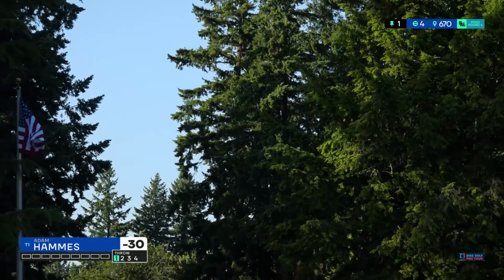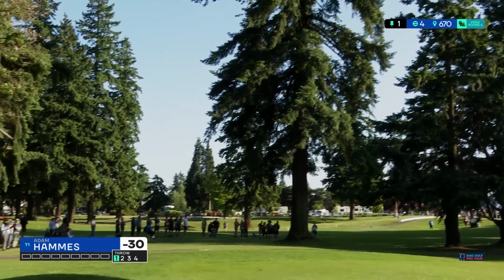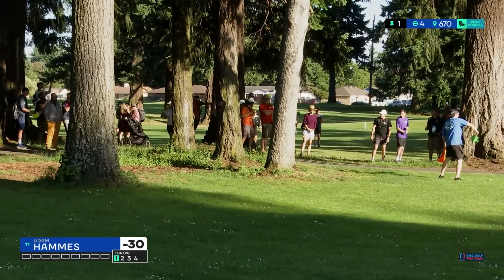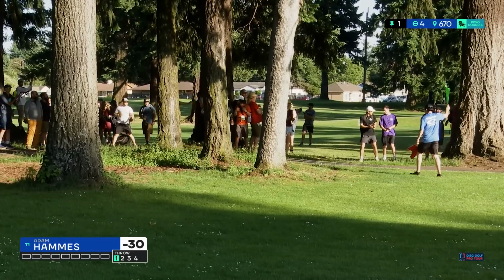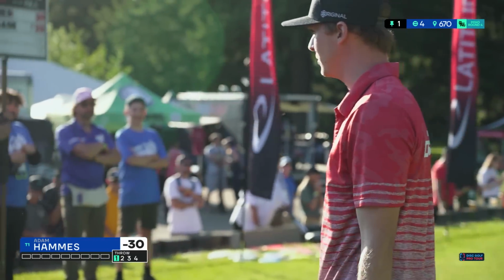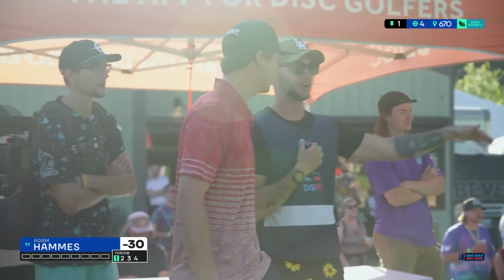A lot of turn, a lot of height. He needs to get down off the path. Wow, what on earth are you going to have from over there, Adam? It's tight. There are routes to get to the pin, but they're awkward.